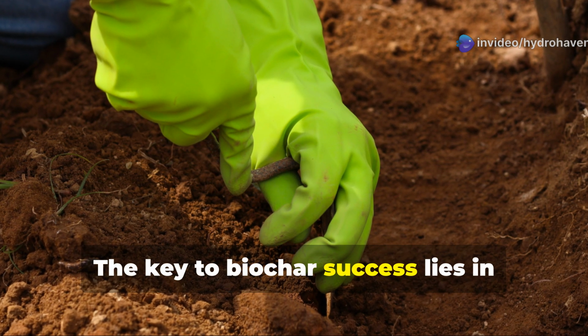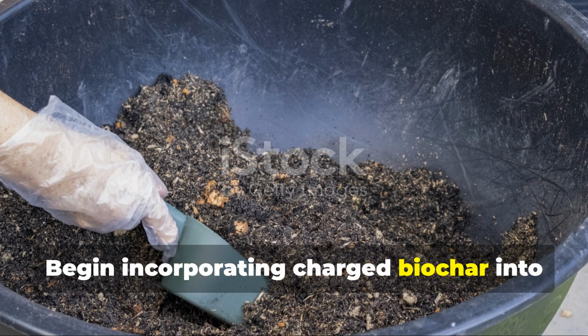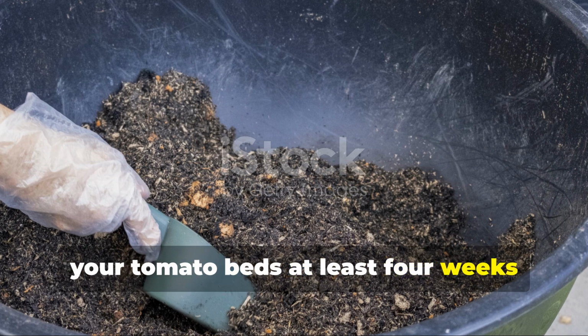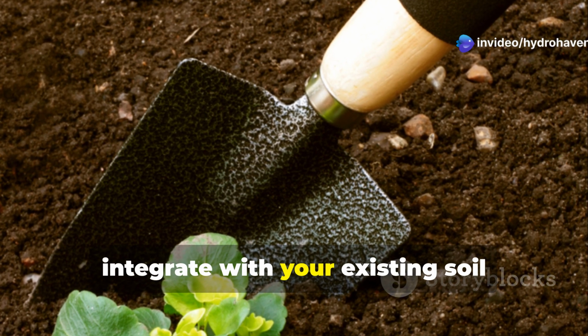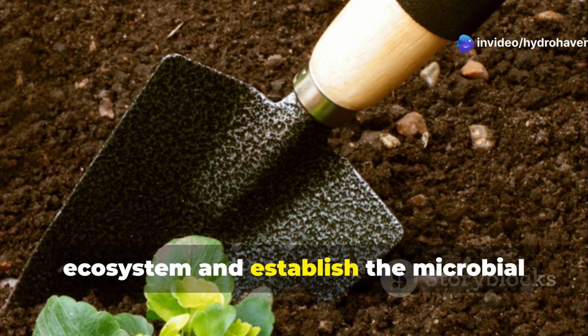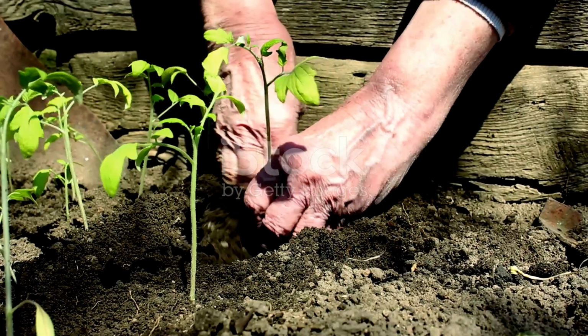The key to biochar success lies in proper application timing and placement. Begin incorporating charged biochar into your tomato beds at least 4 weeks before transplanting seedlings. This timing allows the biochar to integrate with your existing soil ecosystem and establish the microbial communities that will support your plants throughout the growing season.